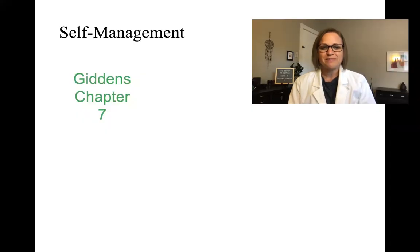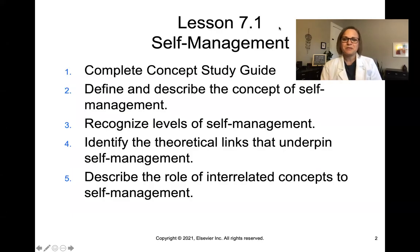Today, we're going to be talking about the concept of self-management, from Giddens, chapter 7. As usual, you're going to be completing your concept study guide. You're going to define the concept of self-management and be able to describe it in your own terms. You're going to recognize levels of self-management, identify some theoretical links that underpin the concept of self-management, and then talk about the role of interrelated concepts to self-management.